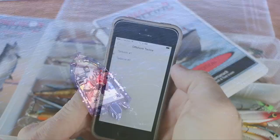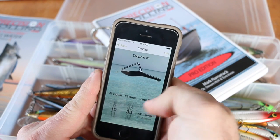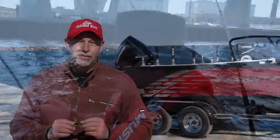If you're not familiar with the Precision Trolling Data app, essentially what it does, it's an app that tells you how deep lures like this crankbait are going to fish below the surface, depending on how much line you let out and what line diameter you're fishing with, and also what speed you're trolling at.